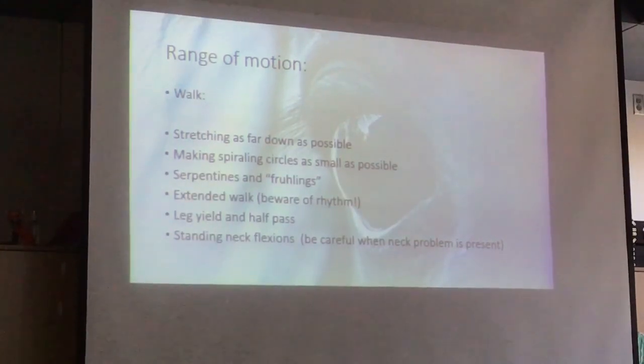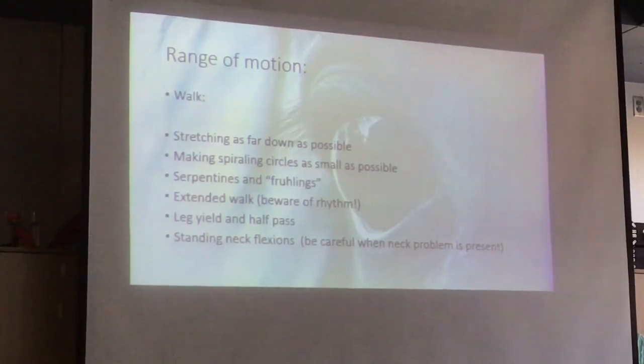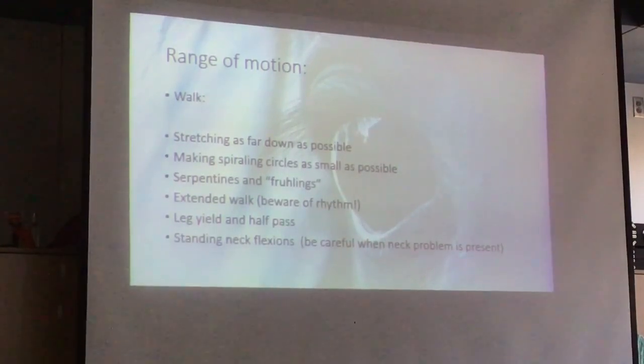And what sometimes could be helpful is when you stand, you say, hey, now flex with your neck here and flex with your neck there. But you cannot do that when there's a neck issue, because then you might overdo it. So again, it's nice when you start all those exercises that you know where the weak spots of your horse are. Because otherwise you might damage things that are there and you didn't know.